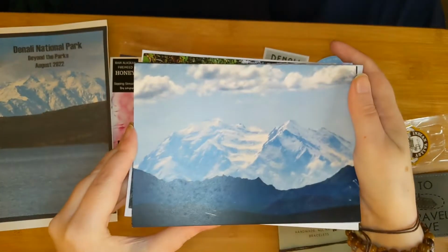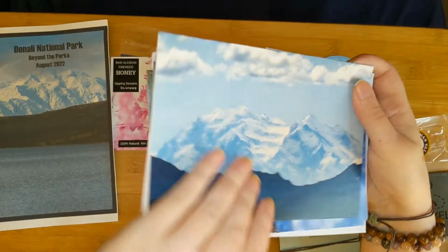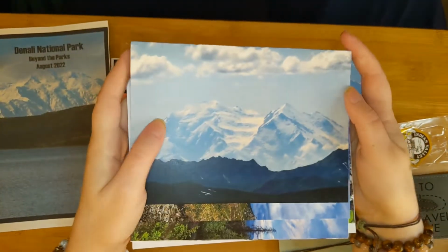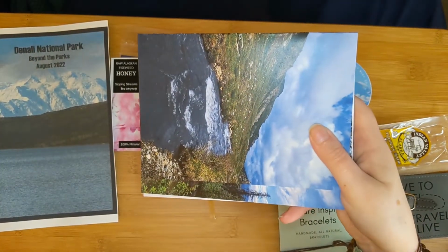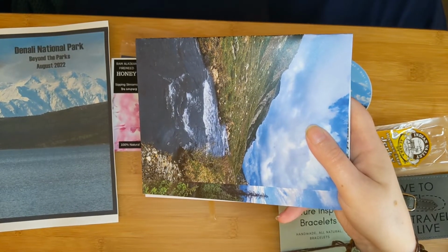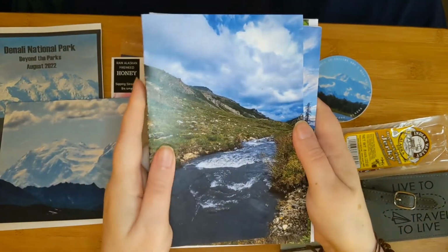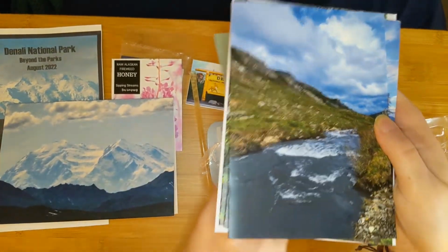Super gorgeous. Look at this. These are note cards, and there's a set of 5. They're all different. They're blank inside, but look at how stunning these pictures are. I don't know. Let's see. The photographer is Laura Cole, Denali National Park and Preserve. Let's see. Are they all labeled like that? Let's just look at the second one. The scenery is absolutely beautiful.